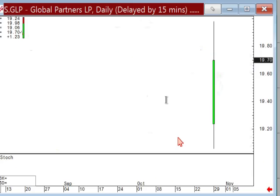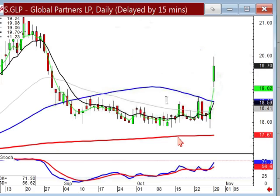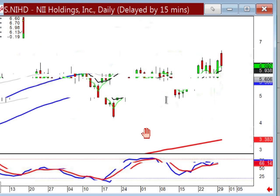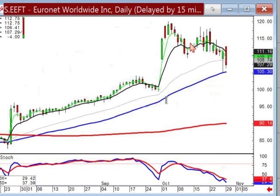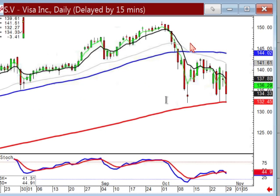Gulp, this one you can be buying. That's a nice little fry pan bottom breakout. Look for a 45 degree off of here. NIHD, I would stay long because of the fry pan bottom setup, with this being your dimple area. So if this is the first half, the second half is just about ready to kick in. EEFT. If you're short, stay short, but just watch now to see what happens here at the 50. Visa, I'd stay short, but also watch to see what happens here at the 200.